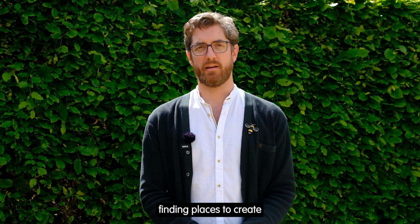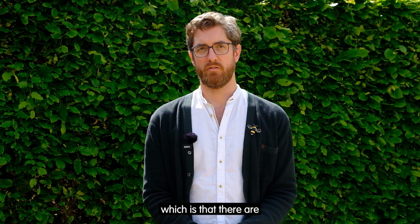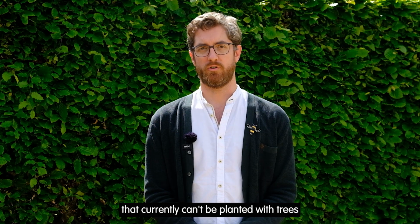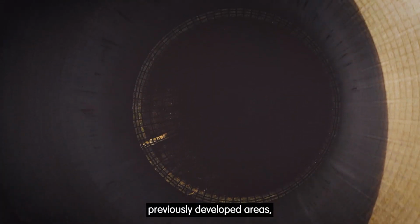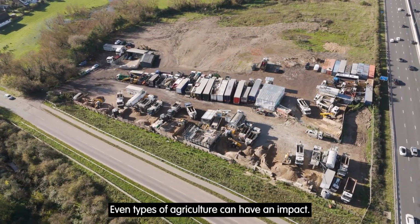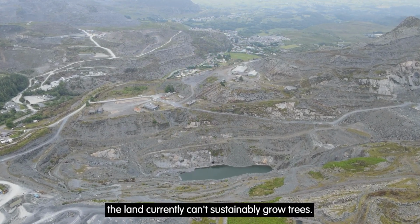One of the challenges that we face in the UK is that finding places to create new woodlands can be a challenge. And there's potentially an answer to this, which is that there are large areas of land across the country that currently can't be planted with trees due to the previous use of the land. So that can include things like landfill sites, mineral extraction sites, previously developed areas, any sort of industrial activity, even types of agriculture can have an impact. And these previous uses mean that the land currently can't sustainably grow trees.